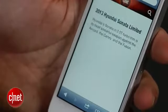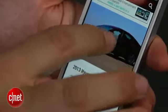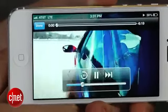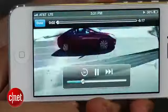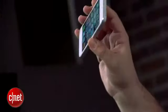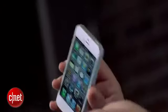In fact, when I tried using the AT&T version at home, I found that LTE speeds were almost twice what I was getting on my home Wi-Fi. Maybe I have terrible home Wi-Fi, but I think it's pretty average at about 9 megabits per second, and this was getting almost close to 20 megabits per second. This is the AT&T model. I can't speak for Verizon or Sprint yet. But that brings up another point. Not all iPhone flavors are exactly the same this time around.